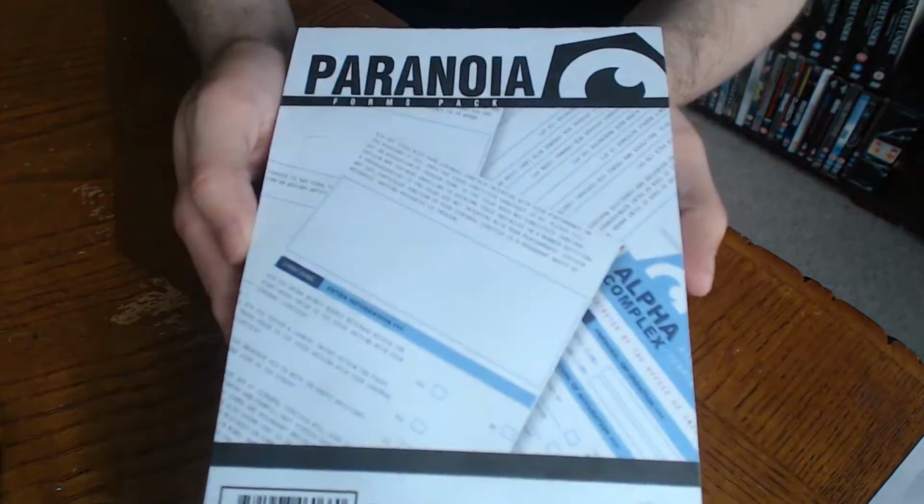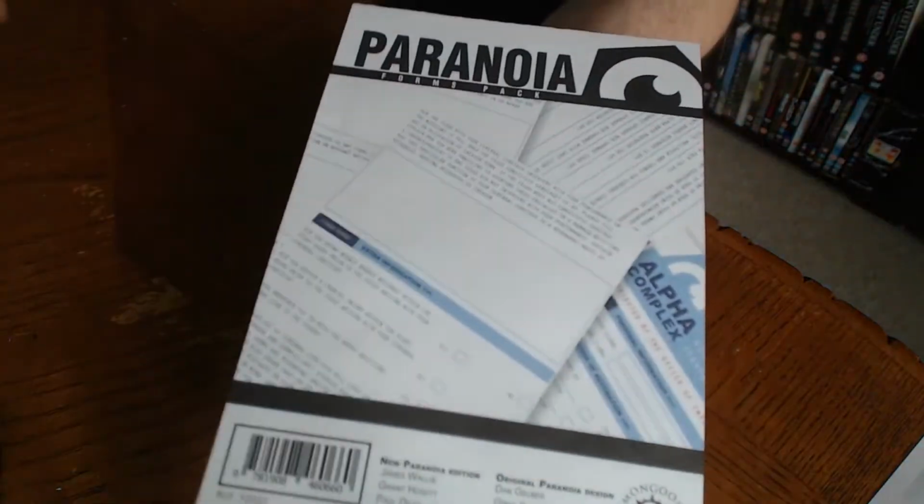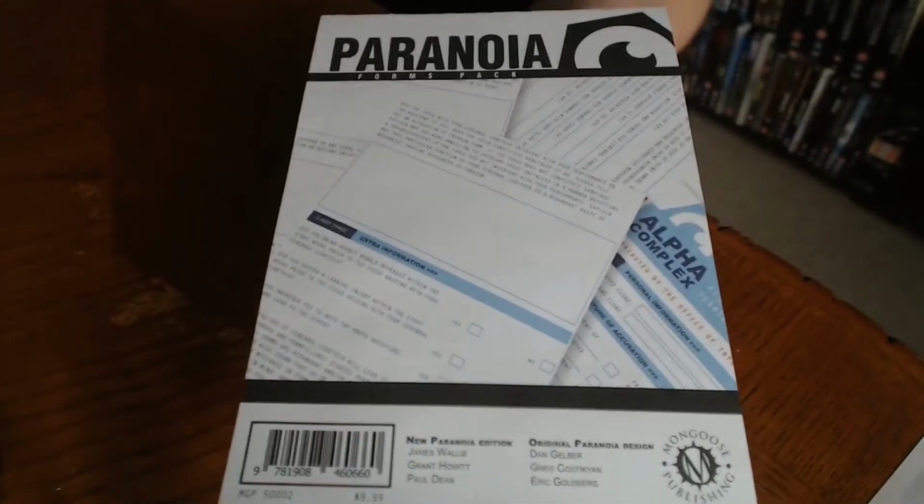Yeah. Okay, finally then, we have the forms pack, which is fairly chunky. There's quite a few bits of paper in here. I bought this just because I like the idea of forms, because one of the things it's always satirised is bureaucracy. Yeah. And I just kind of bought it because it was there, and I was buying the other bits. I have to admit, I did have a flick through this when you got it.